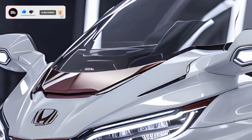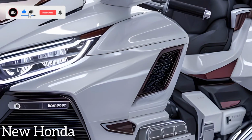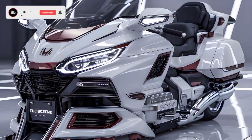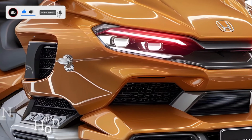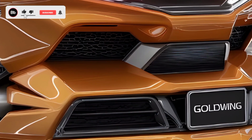Honda has traditionally rolled out major touring models in stages, so regional riders should be prepared for delays depending on local dealerships and import logistics. Still, anticipation is high worldwide, and it is clear that Honda intends to solidify its position as a leader in the luxury touring trike segment.